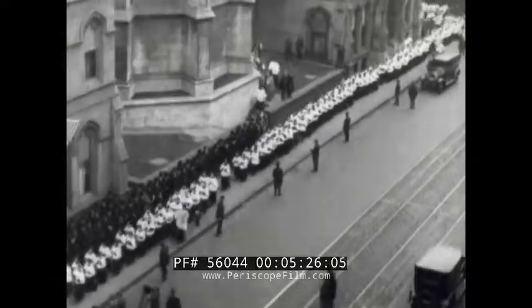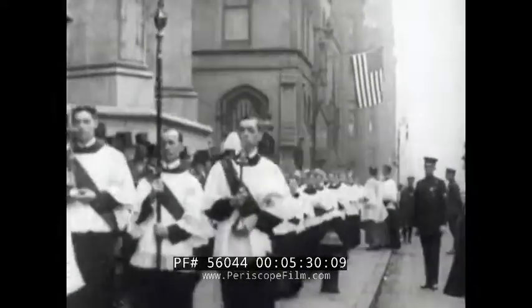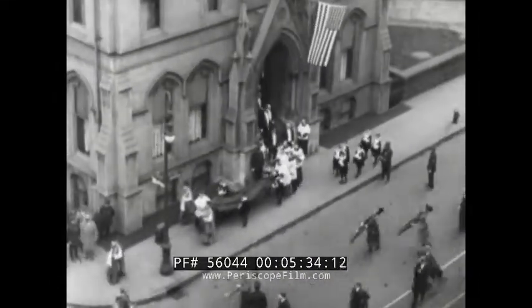Procession of high churchmen leaves Madison Avenue residence of Patrick Joseph Cardinal Hayes as Cardinal himself emerges from his New York home to take part in solemn church rites.